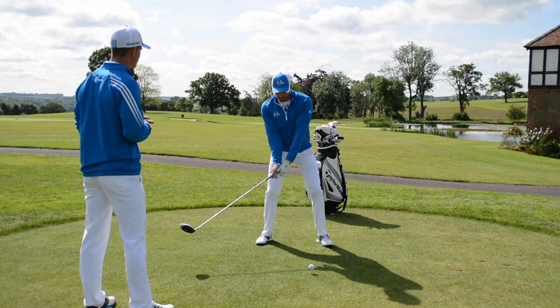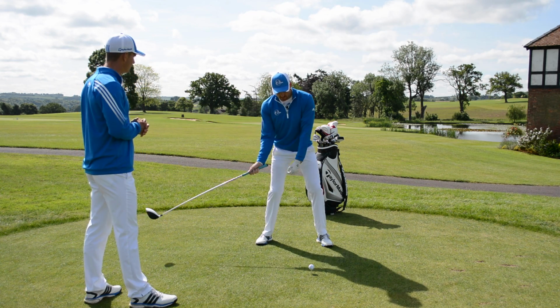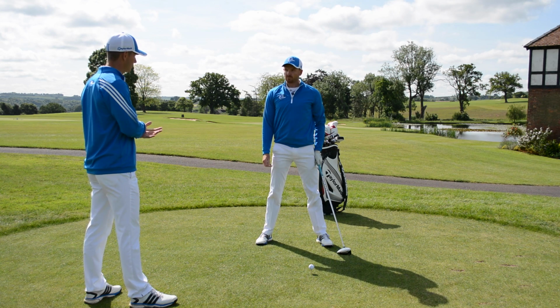So a great thing to do in the mirror there, Piers, seeing where that left shoulder is. Getting it over that trail knee is going to load that right side and prepare you for a good downswing.